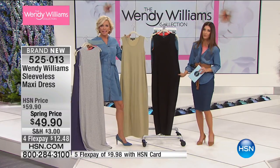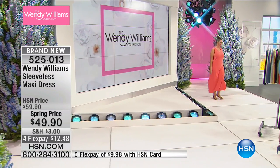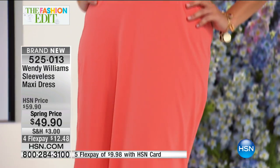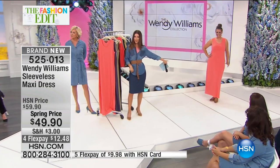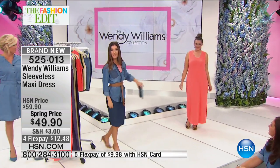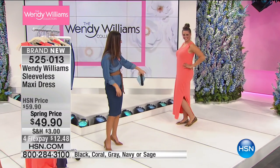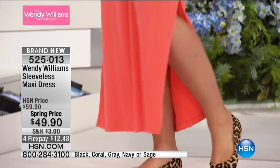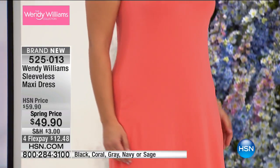It's a sleeveless maxi. I love the side slits. Leave it to Wendy to give you a little sneak peek of the leg. And when I heard her talking about this dress yesterday, I think she said she wanted the slit even higher. Does that surprise you about Wendy Williams? But they said, maybe let's compromise. Let's stop right at about the knee. But you get to show a little leg, which also means it's going to be easy to walk in.